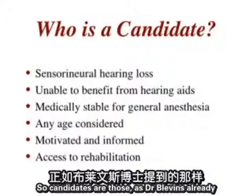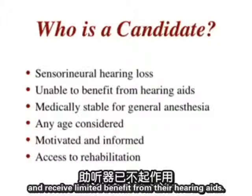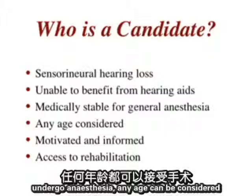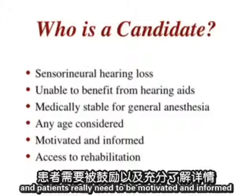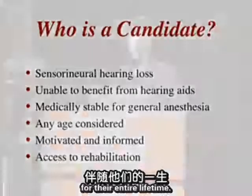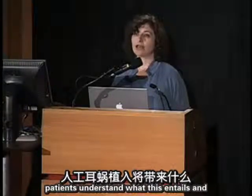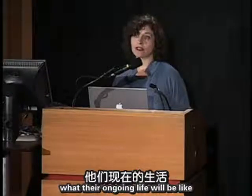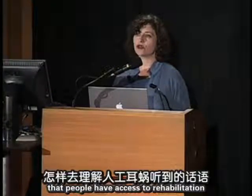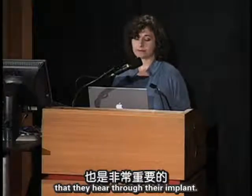So candidates are those, as Dr. Blevins already mentioned, who have significant hearing loss and receive limited benefit from their hearing aids. Patients have to be medically stable to undergo anesthesia. Any age can be considered. And patients really need to be motivated and informed because this is a device that stays with them for their entire lifetime. And so we want to make sure that patients understand what this entails and what their ongoing life will be like with a device in place. And also it's really important to make sure that people have access to rehabilitation in order to learn how to interpret the sounds that they hear through their implant.